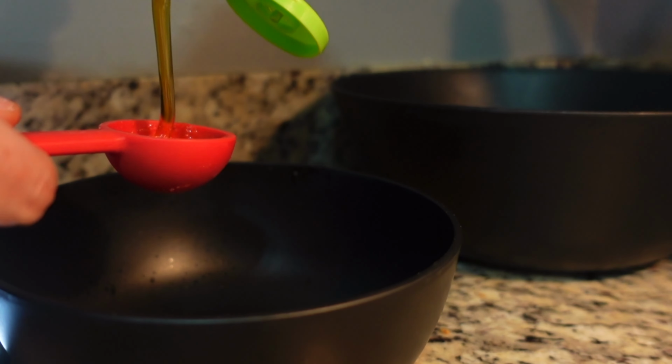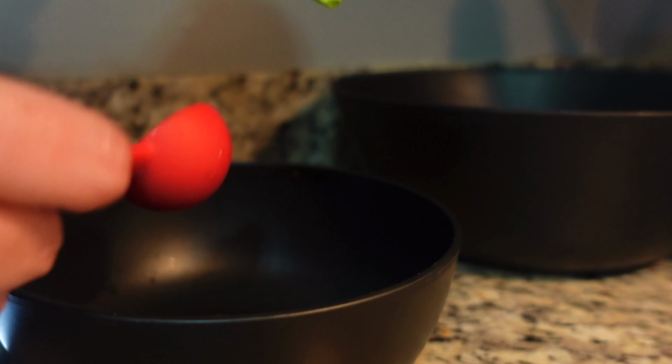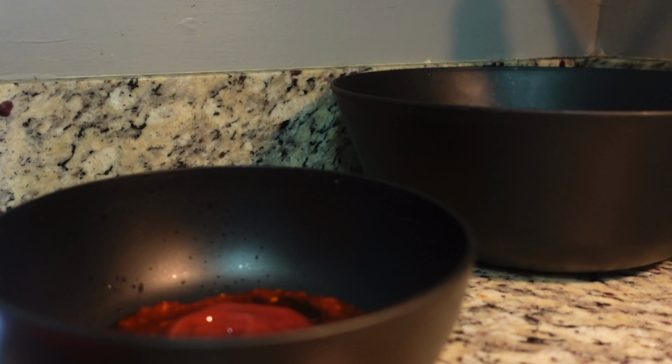Next, we're gonna get to work on our sriracha honey ketchup, and that's basically exactly what it is. So we're taking our 1/2 cup of ketchup, our 2 tablespoons of sriracha, and our 3 tablespoons of honey, and we're just gonna mix them together, set it aside. We're gonna use this to top our fries along with our tzatziki.